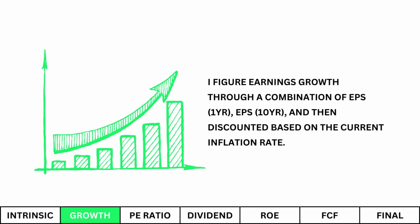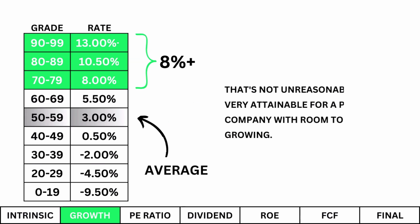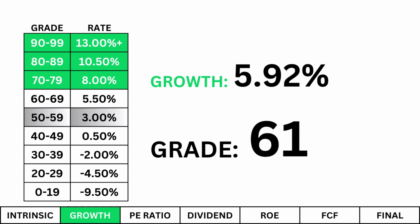Earnings growth. I figure earnings growth through a combination of projected earnings over the next year, over the next 10 years, and then discounted based on the current inflation rate. What I'm looking for is a growth rate of at least 8%. That's not unreasonable and very attainable for a profitable company with room to keep growing. If growth is anything less than that, the other metrics will need to make up for it. I have a growth rate that's average, and that's typical with stable companies out of their growth stage. It isn't bad, it's just average.